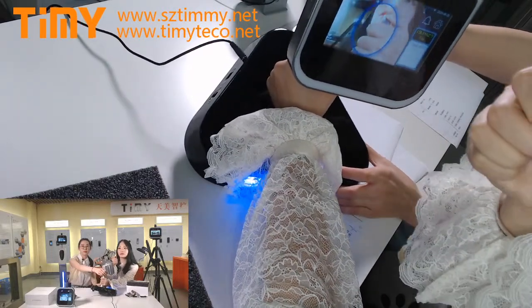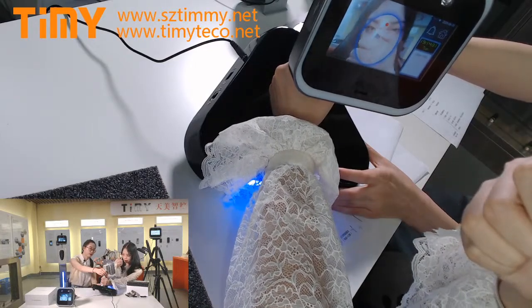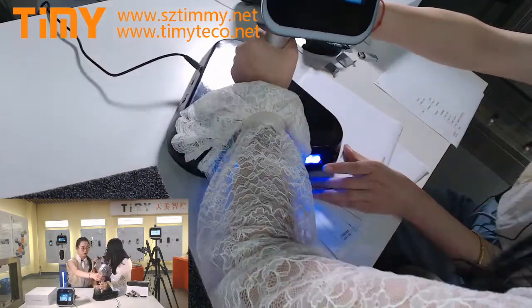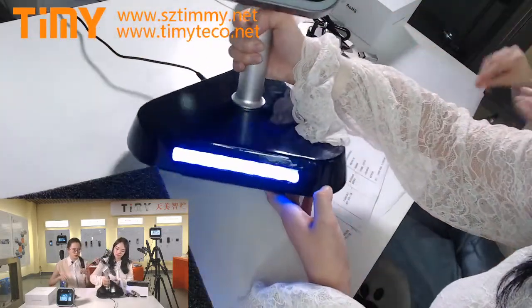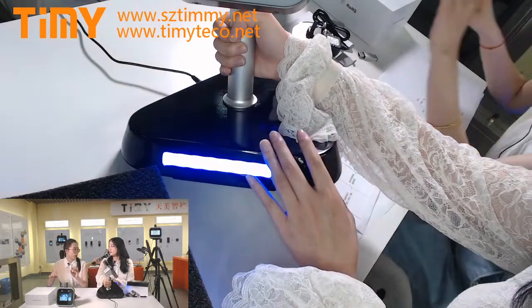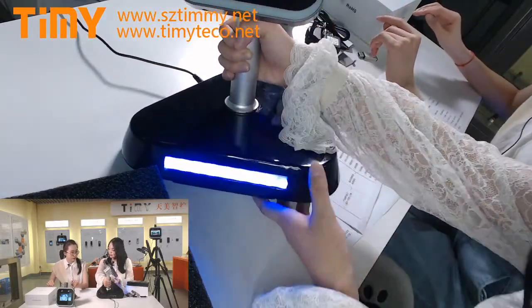Can you see from here? I think our friends can see. Like this. So we can install the alarm on the stand or install it anywhere we like. It depends on customer requirements. The alarm can be put anywhere, just connect the cables.